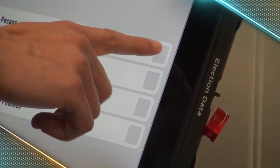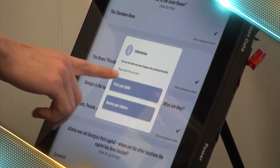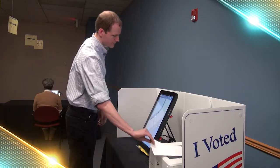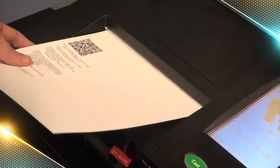You will make your selections, and after you make your selections, it'll say, are you sure? Do you want to print your ballot? Instead of casting your ballot like you've always done on the DRE, you'll actually get a printout to review to make sure your choices match what you chose on the tablet. You'll go from there to a scanner where you'll actually cast your ballot. The scanner will read your ballot and tabulate your vote.